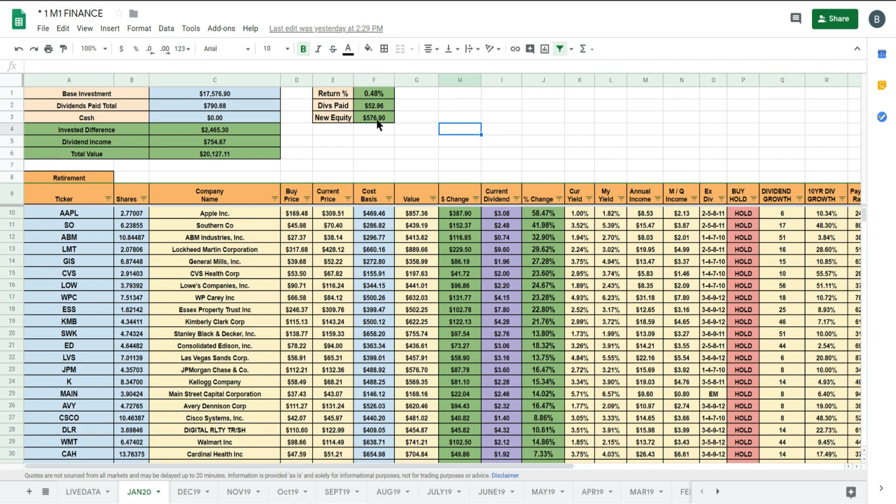And the new equity that I had added into the market in January was $576.90. So at the very end of 2019, I had added $11,000 for 2017 and 2018 in January 2018. And then 2019, I added $6,000. So I had a total base at the very end of December 2019 of $17,000. And then by the end of January 2020, I had that extra $576.90 working for me. So that is shown there.